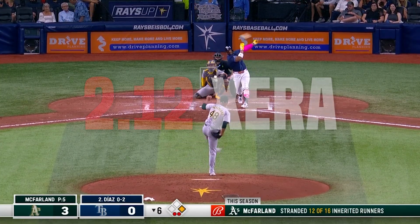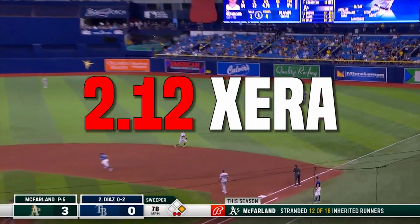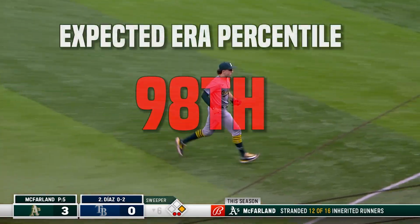But what's really shocking about TJ McFarland is that I think he could be even better than his numbers reflect. His expected ERA is at 2.12, which is one of the best in baseball, putting him at the 98th percentile. I think this could be an easy, sneaky trade for the Blue Jays to make because a lot of people are going to be overlooking him because he hasn't had a good track record and because of the age, and it's going to be a super cheap deal to make for the Blue Jays. He's on a one-year deal. This one is an easy one.